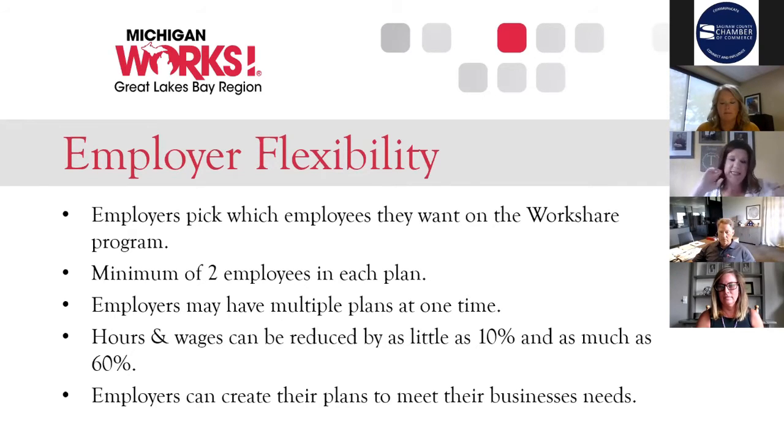Just to give you an idea of some of the differences between WorkShare and unemployment: with normal unemployment that people file, all of the certification of hours will be done on the employee side. Your employees will log into their MyWAM and certify their hours. Through WorkShare, the employer does that, and it's on a Saturday that you're supposed to log in and take care of those things. But the hours and wages can be reduced by as little as 10%, but all the way up to 60%. And again, employers can create their plans to meet what their individual needs are.